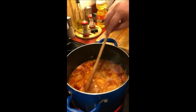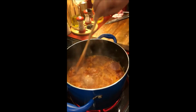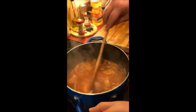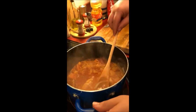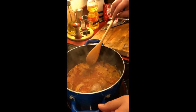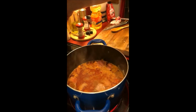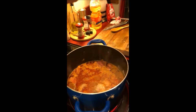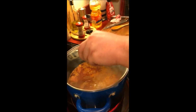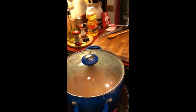Okay, so we have this now close to a rolling boil. You can see all of that nice fat is mixing with the paprika. Pork is already starting to change color. And now the easy part. Reduce your heat to low. Put on your lid. And you're going to let that cook for about an hour.